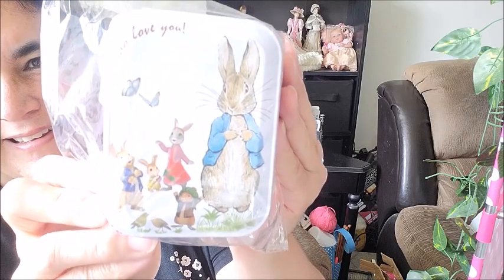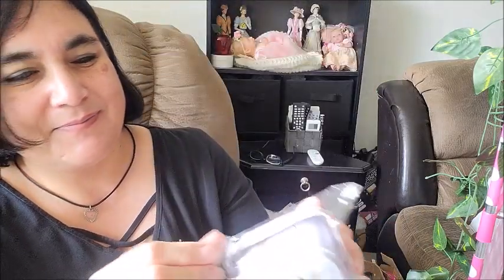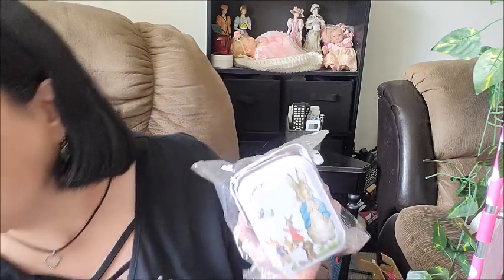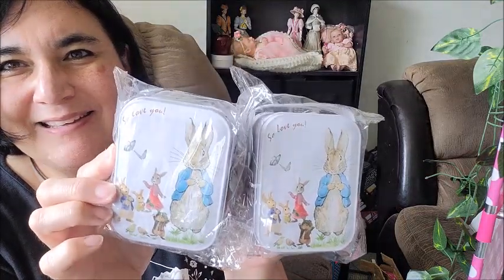One thing that I just had to get for us, I bought one for you and one for me, it's a Peter Rabbit tin. This is so cute, it has love you on it. I'm gonna put the gifts inside of here. But we both, I thought one for you and one for me. I have twinsies.